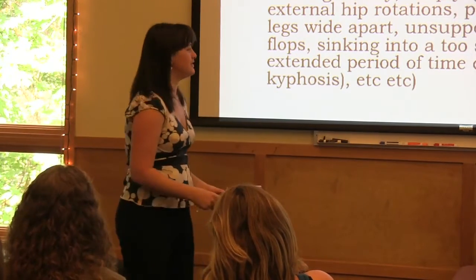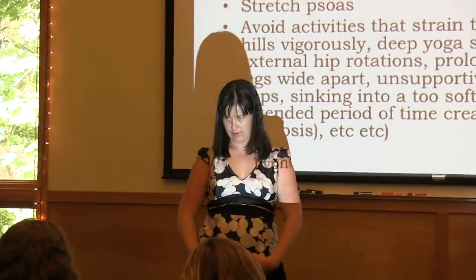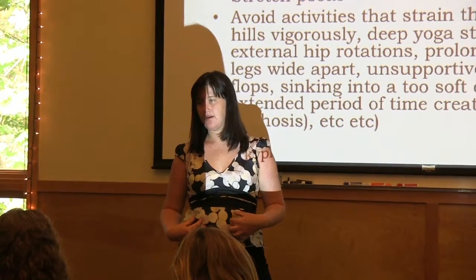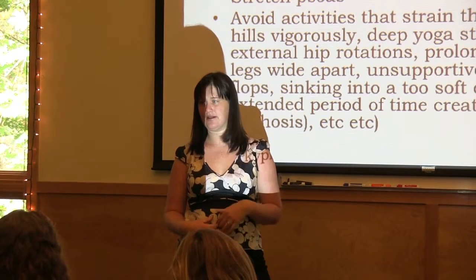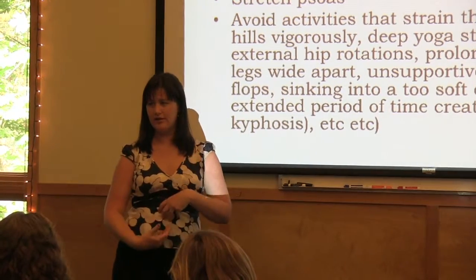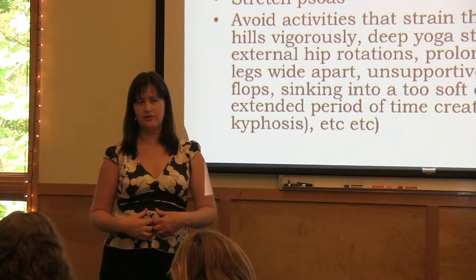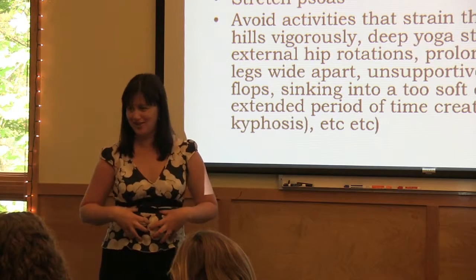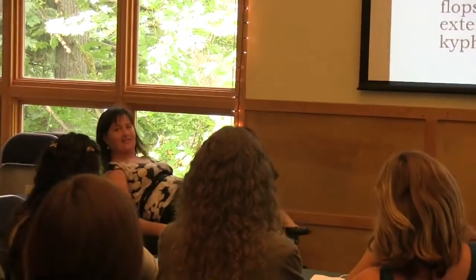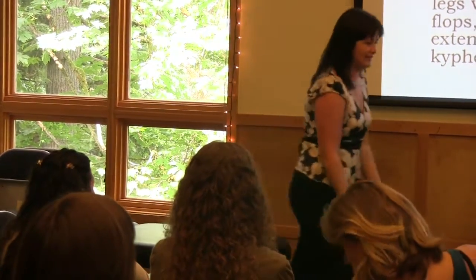Diastasis recti is where the muscles that run from here to here split open during pregnancy. They just kind of tear apart, and naturally they should come back together, but a lot of times they don't, and then sometimes women get herniation and things like that. What I do find is that it's women who tend to be in better shape and their abs are strong. So we tell people, when you're pregnant, don't sit up like this, because that splits them. Roll to your side and come up that way.